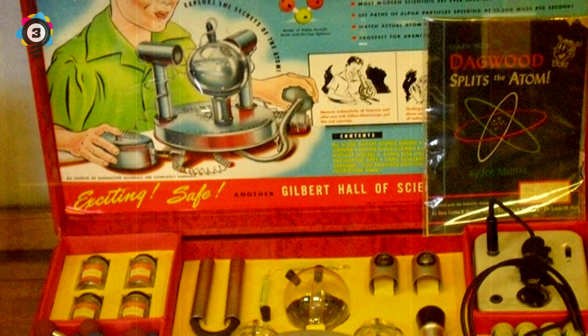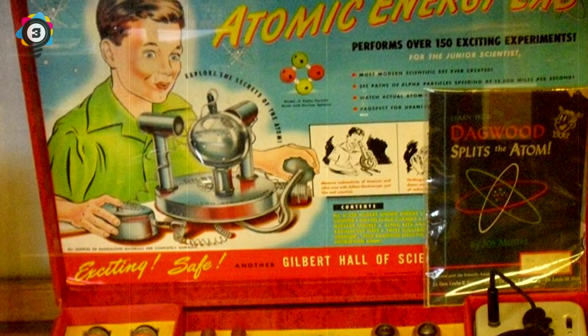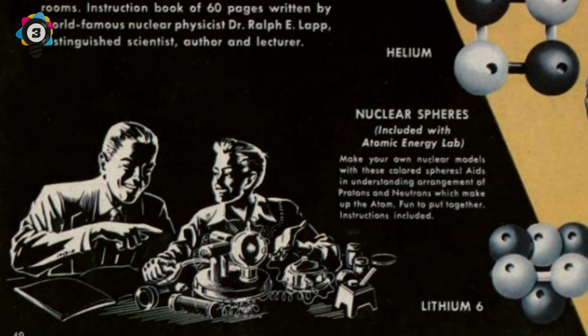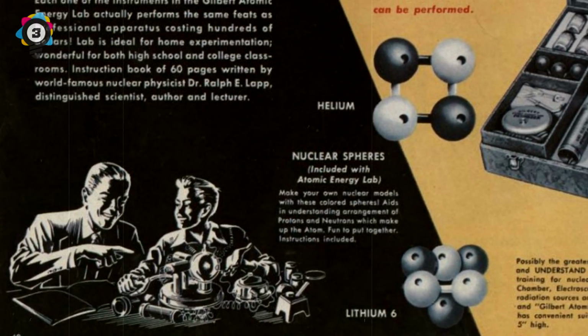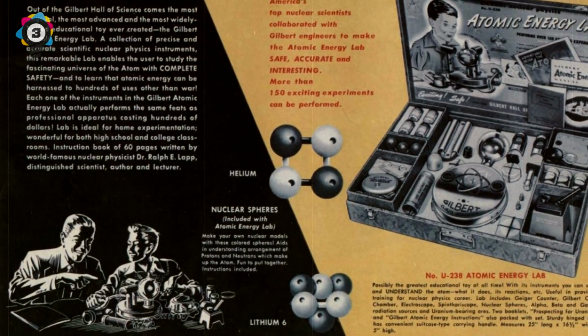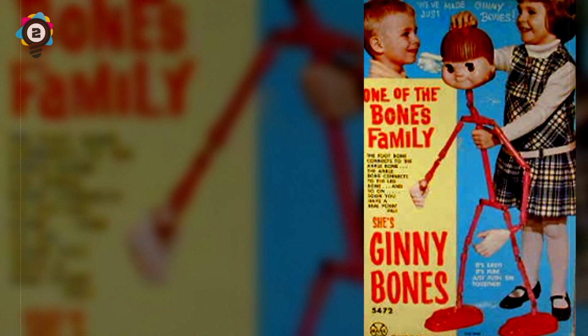But today, of course, we know that exposure to the U238 isotope is linked to cancer, leukemia, lymphoma, Gulf War syndrome, and other serious ailments. Fortunately, the terrifying radioactive learning set was only available for 1 year, from 1951 to 1952, before it was taken out of circulation.